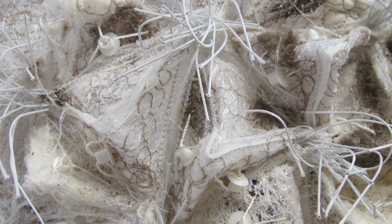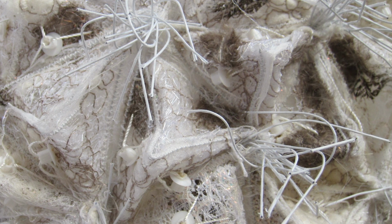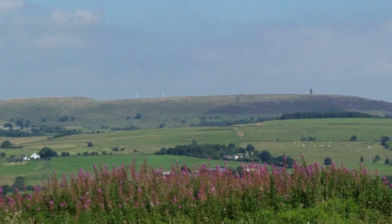My workroom is a converted room in my home, and living on the edge of the Pennine Moors provides me with a wealth of inspirational material captured whilst out walking.